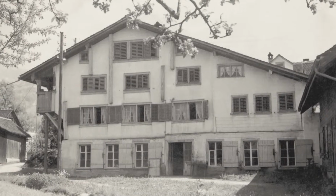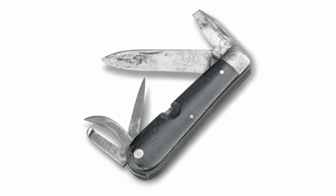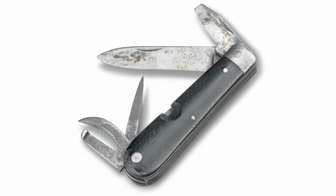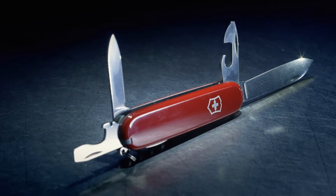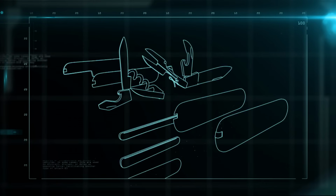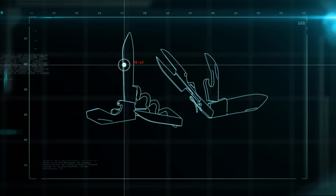In 1891, in his cutlery shop in Eibach, Switzerland, inventor Karl Elsner came up with a multi-tool which incorporated a knife, can opener, and screwdriver in one compact body, the soldier's knife, and it soon became standard issue to the Swiss Army. Today, the Swiss Army knife is used by millions of soldiers and civilians alike for everything from chopping firewood to building a spear. The Swiss Army knife breaks down into three parts: the case, the dividers, and the tools.